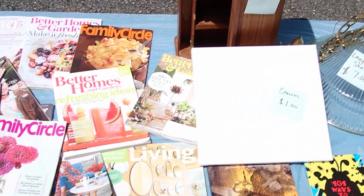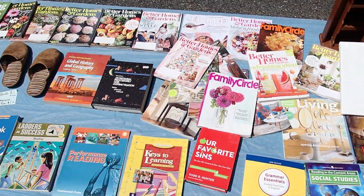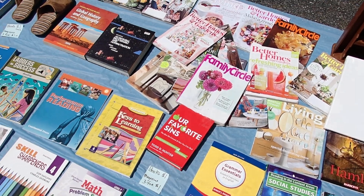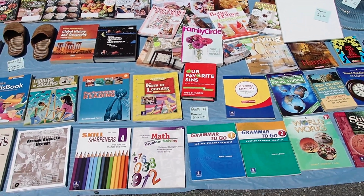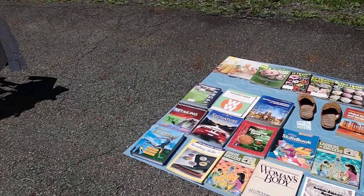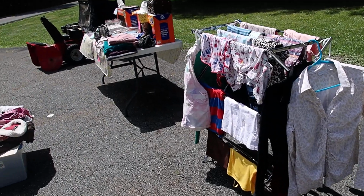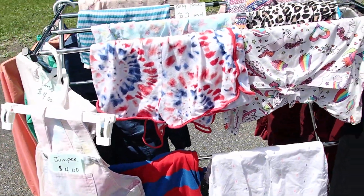So what I'm going to do is, since it's already 12, by 1:15, if I haven't had any traffic of people, I'm going to pack up the books, the magazines, maybe the clothing and the stuff on the table, and I'm going to run to the thrift shop before they close.